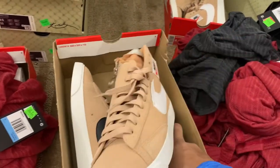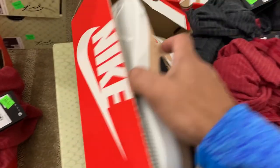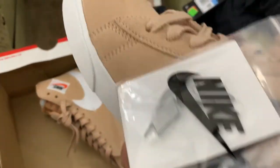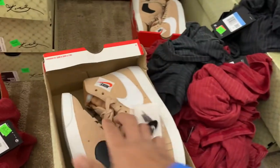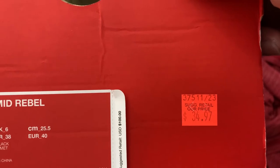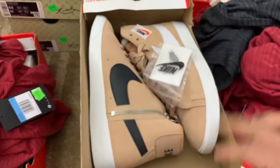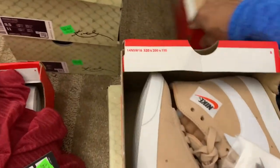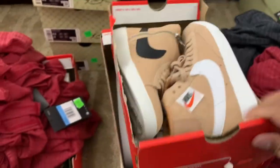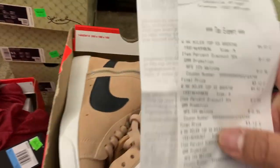And this one, I'm telling you, it was missing. It's supposed to have a pin. The first one doesn't have the pin. This one's supposed to have a pin. There you go. Okay, and I forgot to show you how much it costs. It is $34.97 with the additional 30%. So I picked up another one. That's a size 6.5.